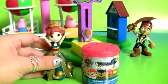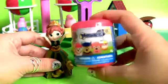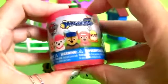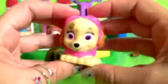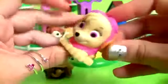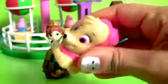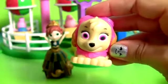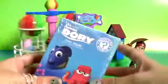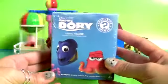Princess Anna. And the Paw Patrol surprise. This is Sky. Sky. We still have here one big surprise from Finding Dory.